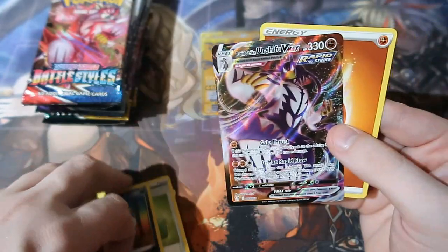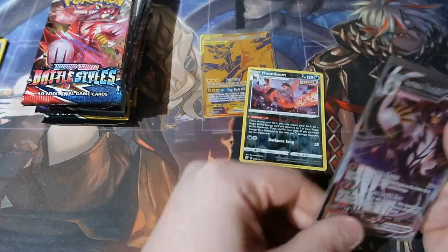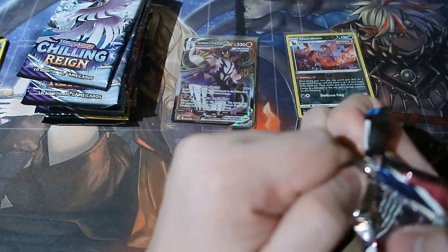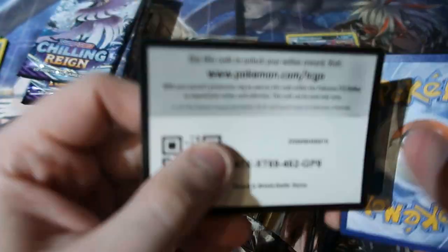A full art Urshifu VMAX. What a freaking start! And that caught me off guard big time. I lost track of the card trick, but whatever, it doesn't matter. And that was a holo rare. That was a reverse foil rare, so I'll sleeve that one up. Oh, nice! What a great start, Urshifu. We got Mr. Miyagi VMAX. That is great.